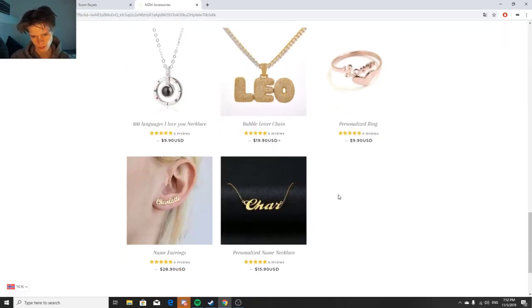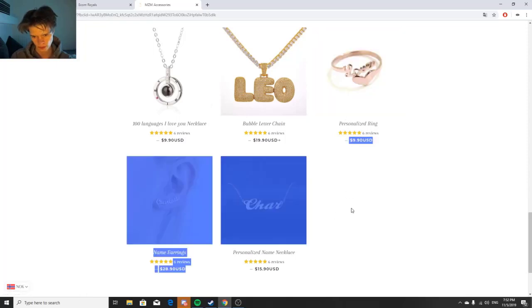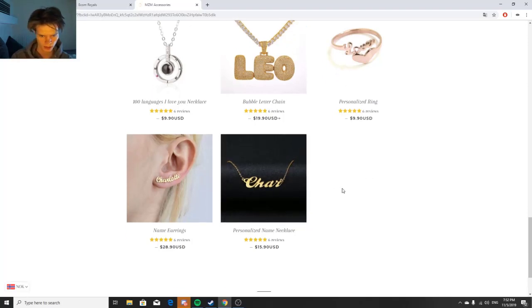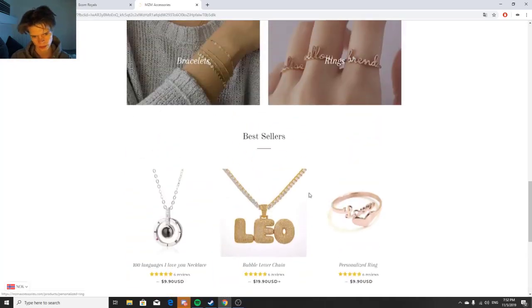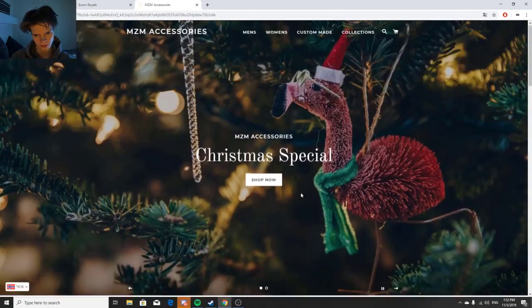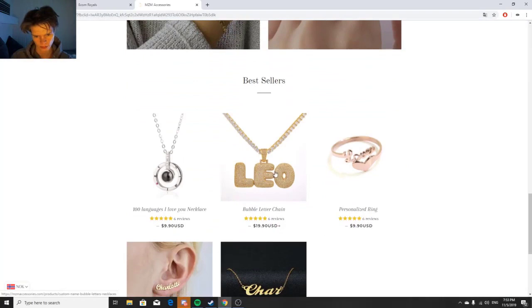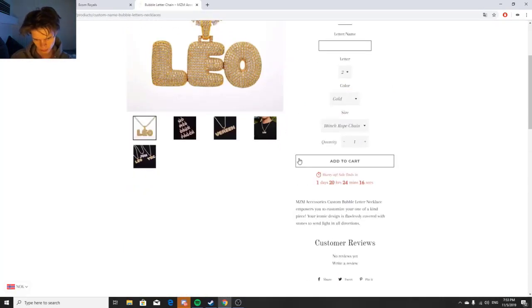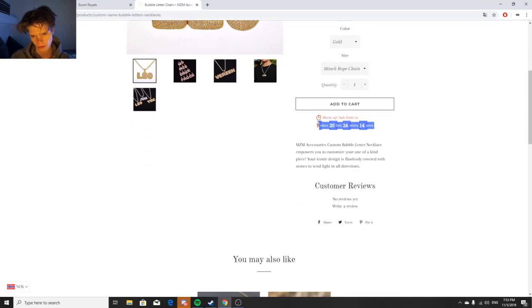Yeah, exactly. What I always do in this case, I put in one more product, even though I don't have it, because this doesn't look clean. You see this one? It needs something under. Under here we need one, right? Because it doesn't look clean with 2 here and 3 there, so we should have 3 on both of them. But yeah, it definitely won't be profitable at all. It is not profitable. So let's just check out a random product here. Bubble letter chain. Yeah, won't be really that profitable. Oh, no. This doesn't work.